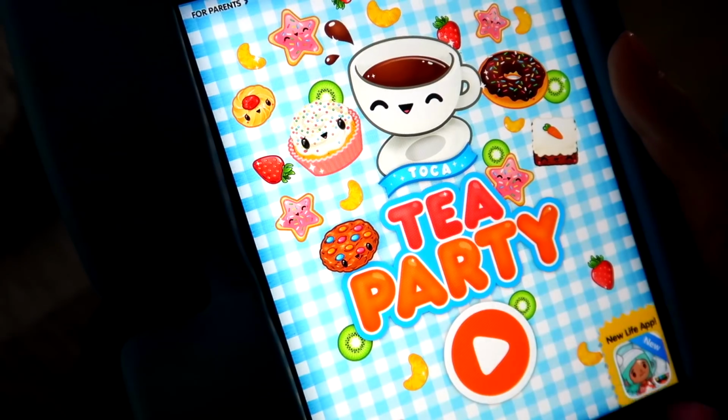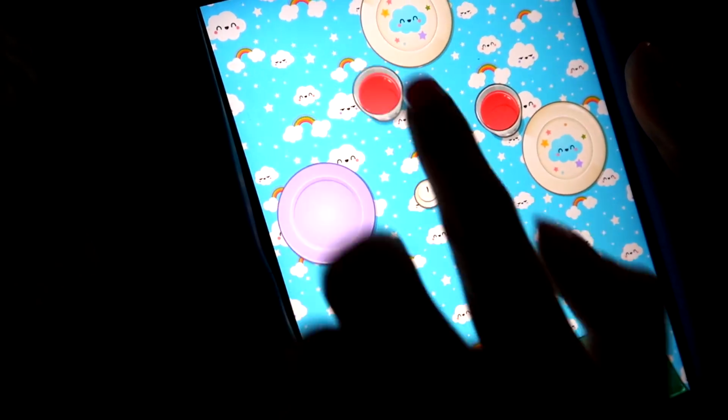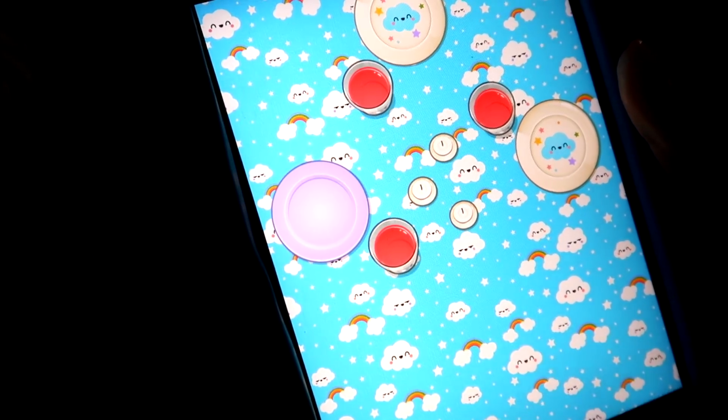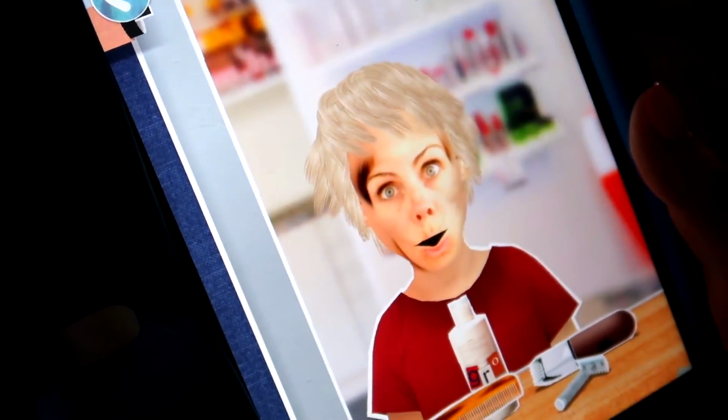Then I like Toca Tea Party for them, which I think there are loads of Toca apps, but the Toca Tea Party one is where you have a little tea party. It's really cute. Then they also really like this one called Hair Salon, where you take a picture of yourself and then you make crazy hairstyles and stuff. So they really love that one.